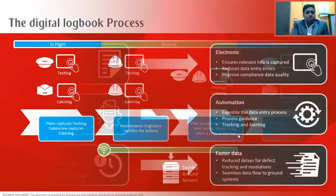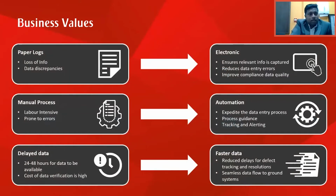Now let's see the business values that this new process adds. In the paper world, as I said, there was data loss and a lot of data discrepancies. Now the electronic world ensures that the information is captured accurately and reduces the errors. It improves the compliance of data quality because you can have validations on the data being entered. The manual process was very labor-intensive. The users used to manually calculate a lot of values and then arrive at the final values. All of this can be automated, and even the data to the ground can be automated with the new solution.